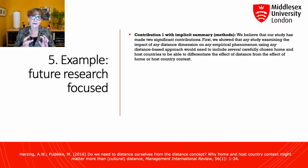Now, in this case, we wanted to focus mostly on the contributions. So we did lead with the contribution, but provided an implicit summary of the paper in the contribution. So first of all, we said that we feel that our paper has made 2 significant contributions, with the first one showing that any future study in international business that looks at the impact of any distance dimension on any kind of empirical phenomenon, not just the one we studied in this paper, or using any distance-based approach, would need to include several carefully chosen home and host countries in their sample.